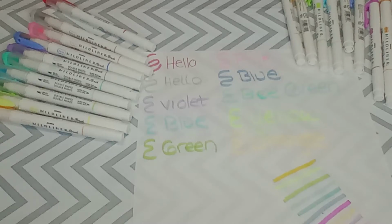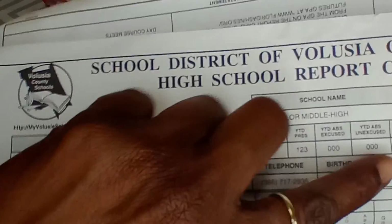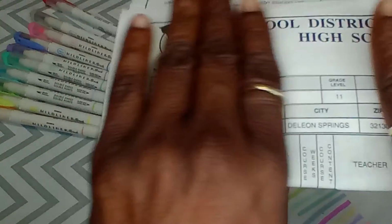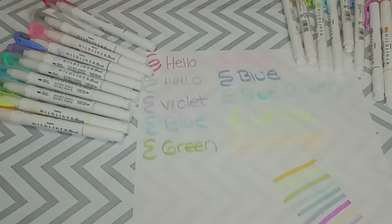Okay, back to this. Like I said, this is my son's report card. Where the grade at? Right there, the grade is 11th grade. So I was a high school dropout because I was a teen mom. I got pregnant at 15.